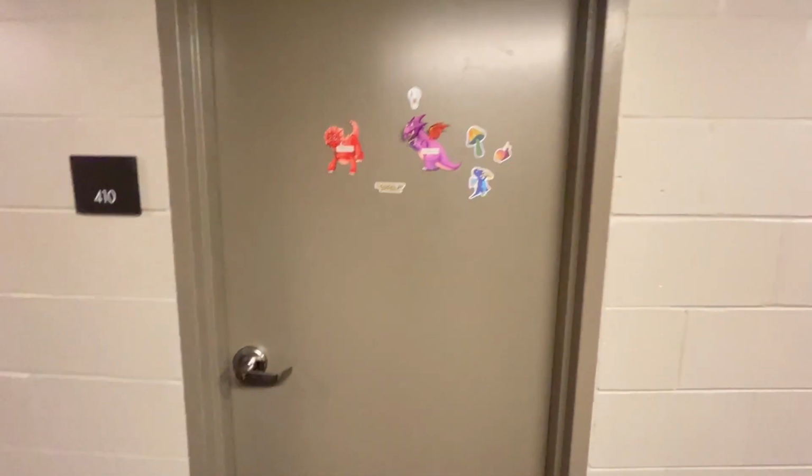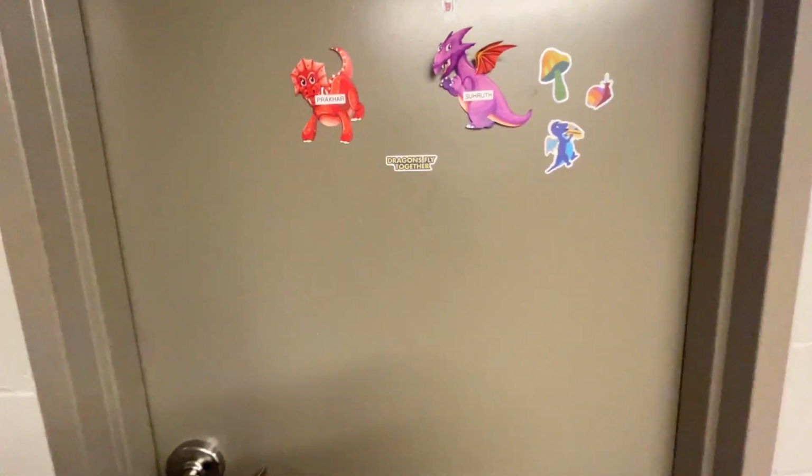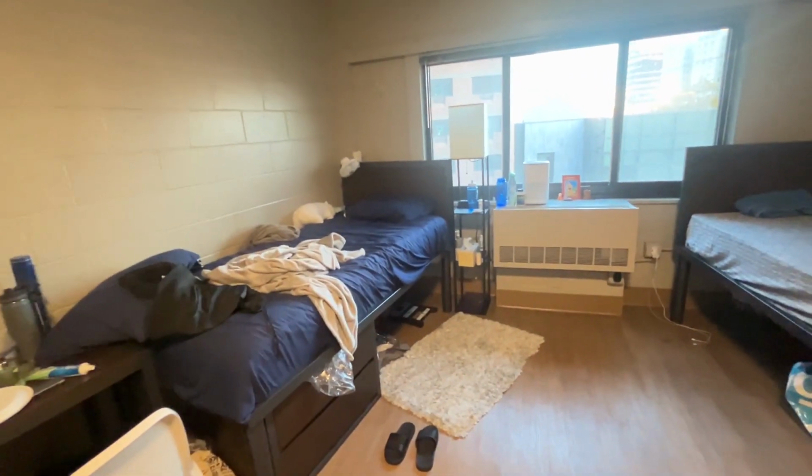Okay, so I'm outside of my room now. That's my room number in Bentley Hall. Let's go inside and see. So this one is my roommate's side, and I can totally agree that this is one of the ugliest sides in the entire residence hall, and this is where I live.